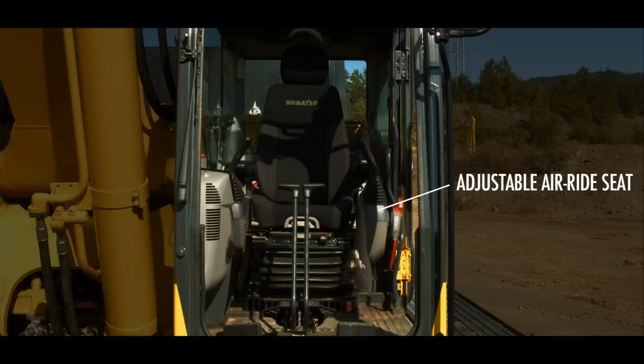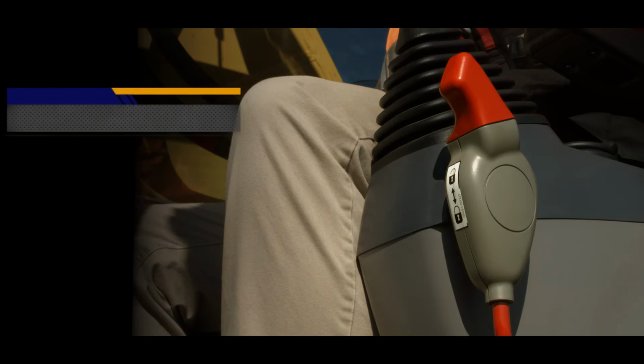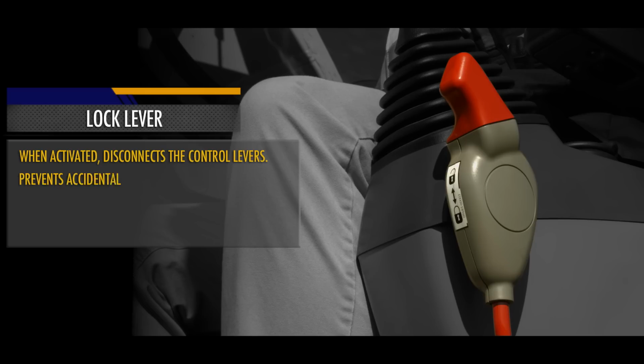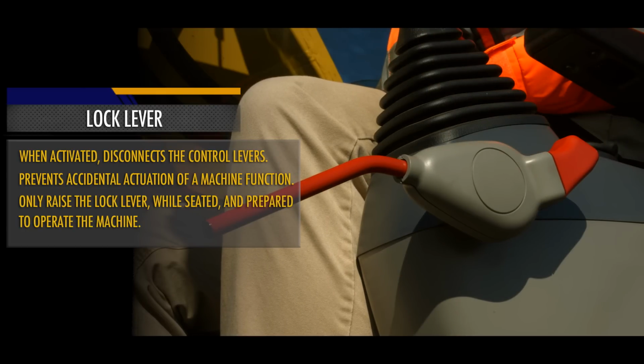The adjustable air ride seat allows the operator to position himself for comfortable actuation of the function control levers. Komatsu excavators are equipped with a lock lever that disconnects the control levers whenever the lock lever is down. This prevents accidental actuation of a machine function while entering or exiting the cab. The operator should only raise the lock lever while seated and prepared to operate the machine.